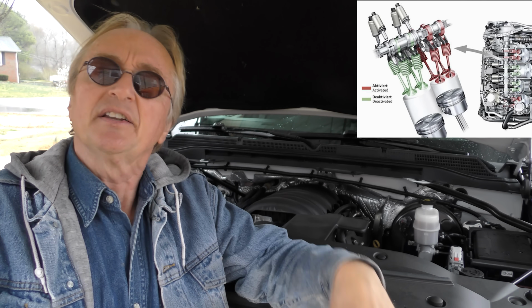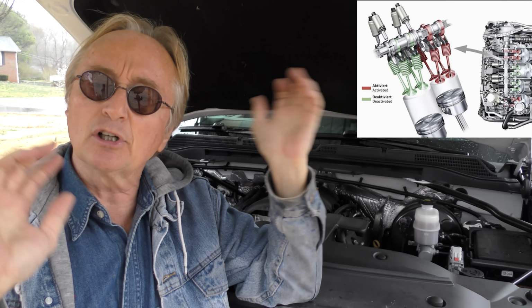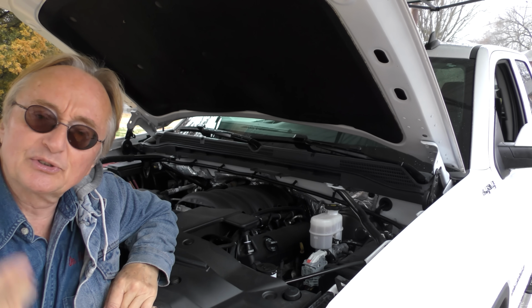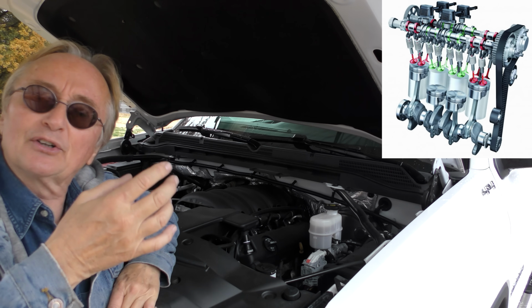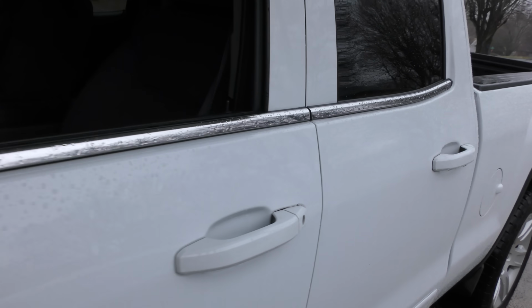The cylinders that get deactivated aren't lubricated correctly, and it leads to internal, expensive wear that a normal V8 engine would never have. Now, my customer here just bought this used. He likes the truck, but he wants a truck with a big V8 engine. He says, I don't want a truck that runs on 4 cylinders, sometimes 6 and sometimes 8. I like the power.